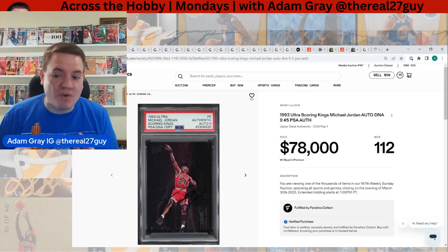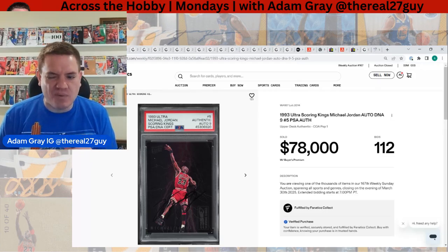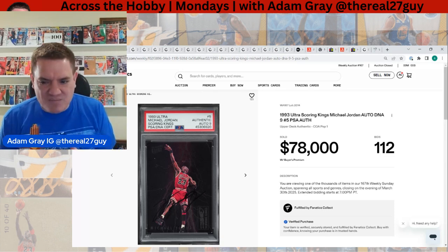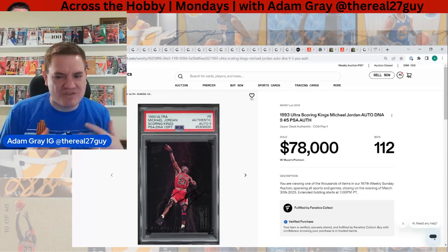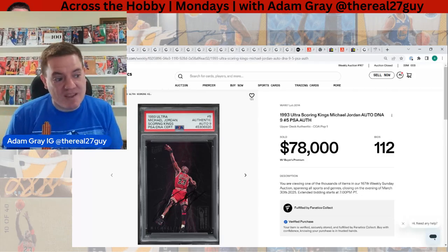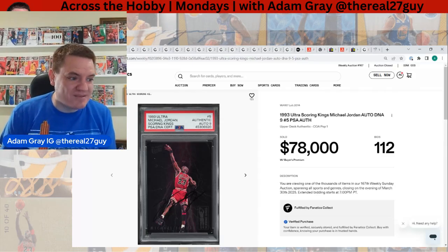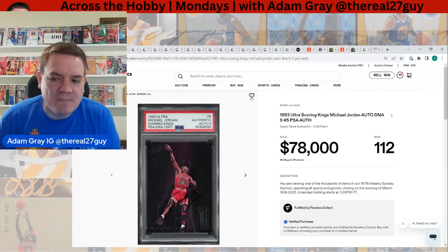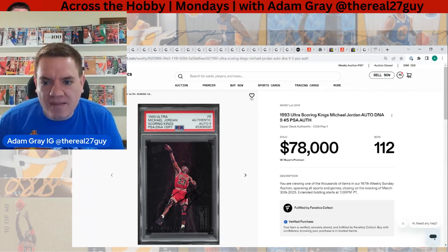Huge sale, though, in the world of in-person autographs, because for Michael Jordan, it is such an iconic card, but it's also not a card that we've historically looked at as a great in-person autograph card. That's more about base cards and cards that are just really well known. This card is well known, but it's also rarer. So not crazy rare, right? These were like one per box back in 1983. There's lots of these. But yeah, just a huge sale for the world of in-person autographs. All right, let's keep going.